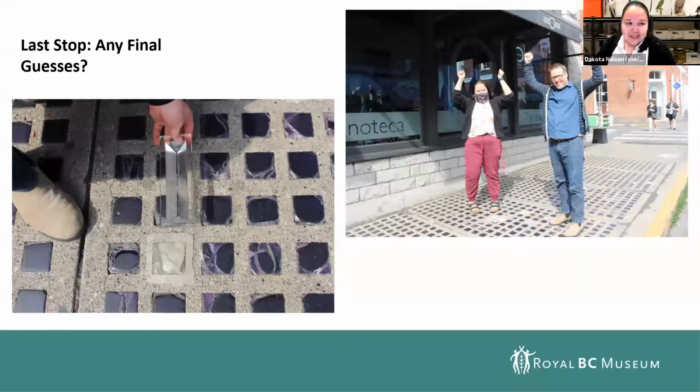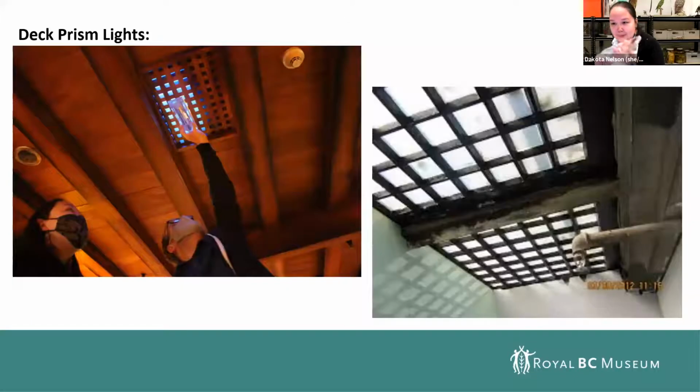Okay, so this is actually a deck prism light. Deck prism lights are typically used in boats. This is just from the boat and the exhibits that we have. It's not quite the same as a deck prism light, but we thought we'd compare it. So typically these are flush with the deck, and natural light reflects through, and that gives you some more natural light below deck.